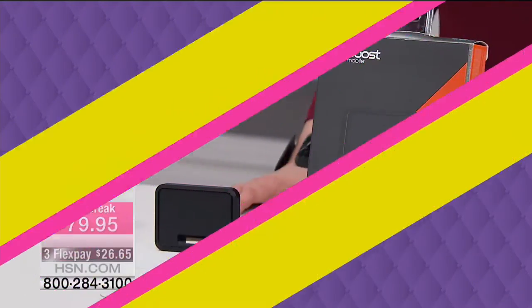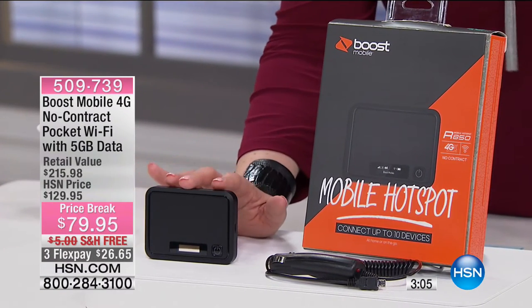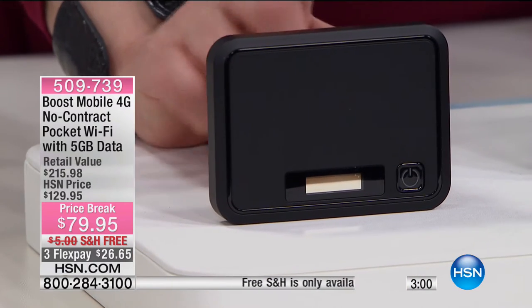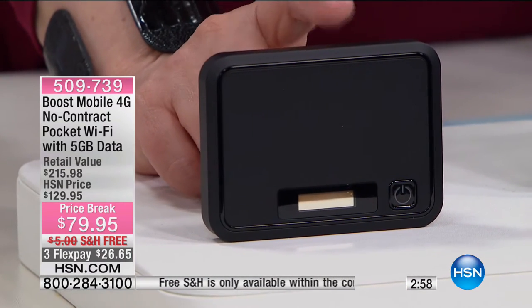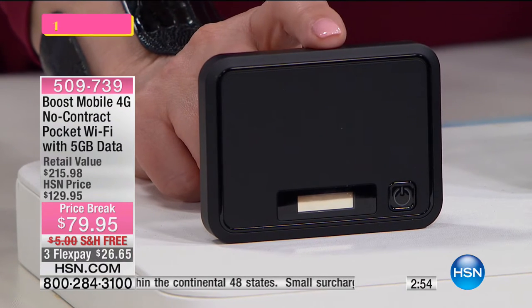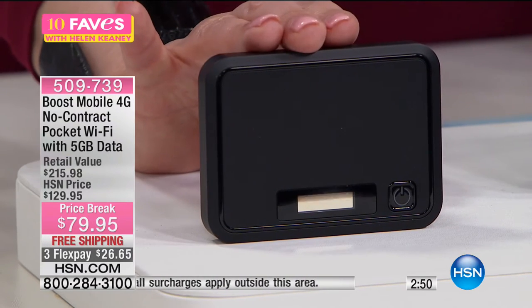This is something that business travelers already own, a hotspot. Have you ever seen somebody, business traveler on the road at a coffee shop? They're gonna have a hotspot, something like this. But this is the first time here at HSN and exclusively from Boost Mobile that we are giving you for $79.95. By the way, the regular price is $129.95. It's a $215 value.